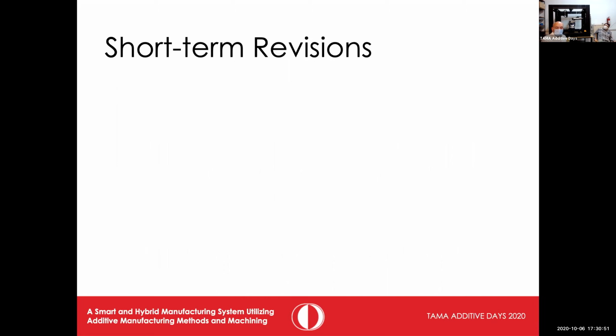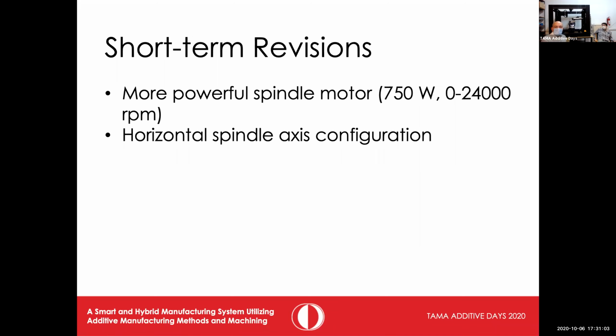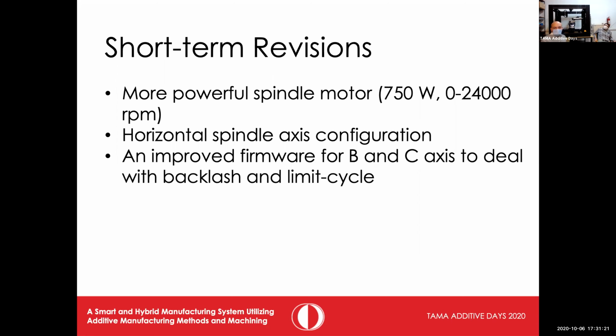So what we're planning to do in a few months: first of all, we want to have a more powerful spindle with higher maximum speeds. And we want to change it to a horizontal spindle configuration so that we will have less collision with the parts. In this configuration, we have some collision problems, but once it's made horizontal, I think most of our problems will be solved. Another thing we want to work on is the firmware of the B and C axis. We have little backlash and some limit cycle problems. With the help of a new and robust firmware, we will eliminate these problems.